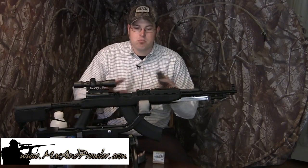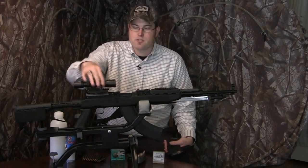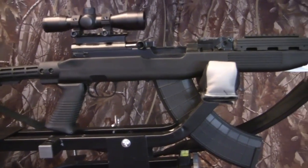So this is a completely compliant Russian SKS. I've got just a regular scope mount on it. This does not have any kind of fancy tri-rails right here. I have a 6-power fixed scope on my other Chinese version. Fantastic rifle, can get out there.